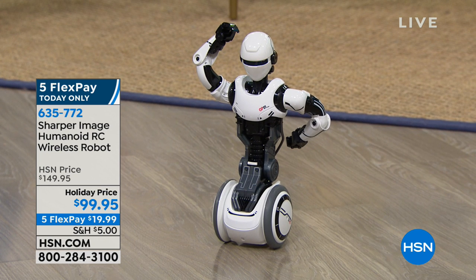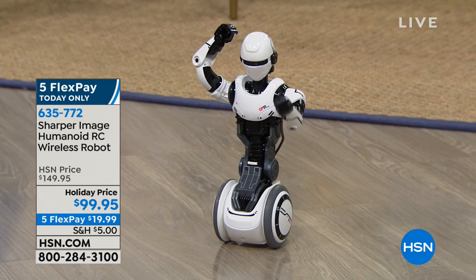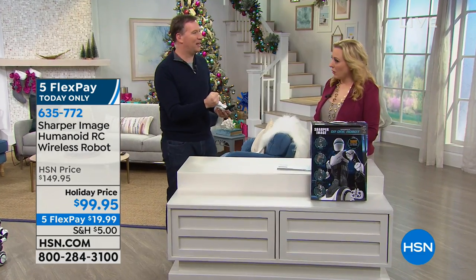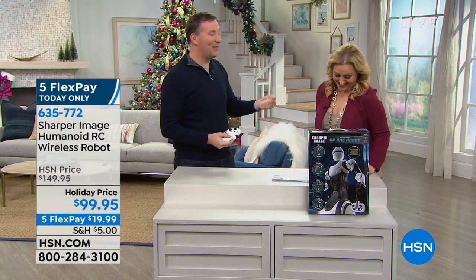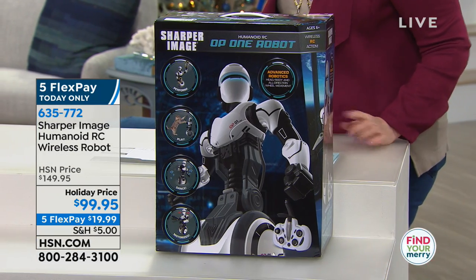It says ages 6 and up, but there are some pretty basic commands. It says on my card that it's designed to pick up small objects. So you can put something in his hands so he can grip and hold on to something. Oh, okay, so he can go into the office with a pencil for dad or something. Yeah, or if you're in the doghouse with your wife, you can give him a flower and he'll deliver the flower to the wife. Sounds like you're speaking from experience, Joe. I just know how to keep my wife happy.